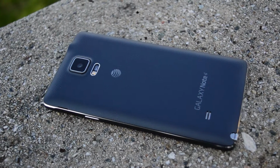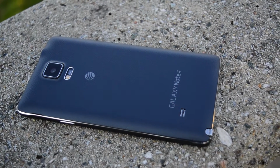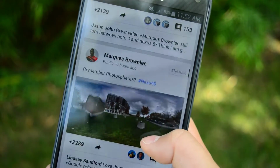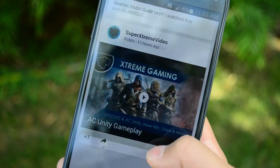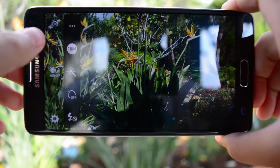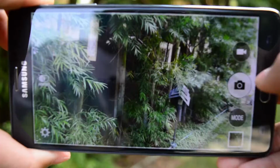It has a Snapdragon 805, Adreno 420 GPU, and 3 gigs of RAM. So it should just blaze through the whole operating system, right? Well, not so fast. Although TouchWiz improved a lot, there are noticeable lags that I tend to catch time to time. For instance, when I press the More Options button in the camera app, it always takes a second or two to open up.